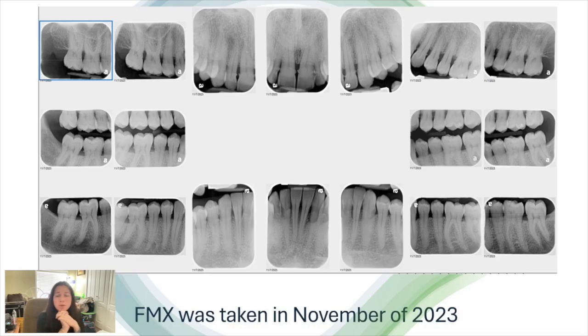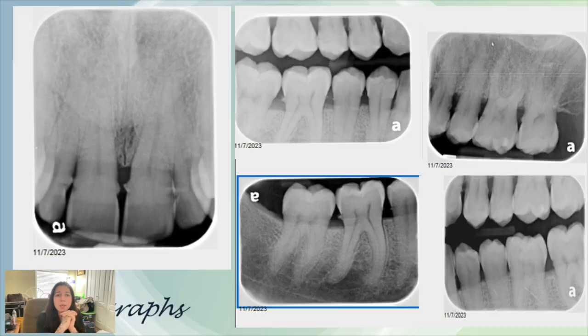FMX was taken November in 2023, and in this image, I just wanted to show his radiographic calculus buildup. If you look at his bite wings, I should have done verticals. His bone loss was prominent, but his radiographic calculus is very, you can see the thorns. So that's what I wanted to show in this image, or images.